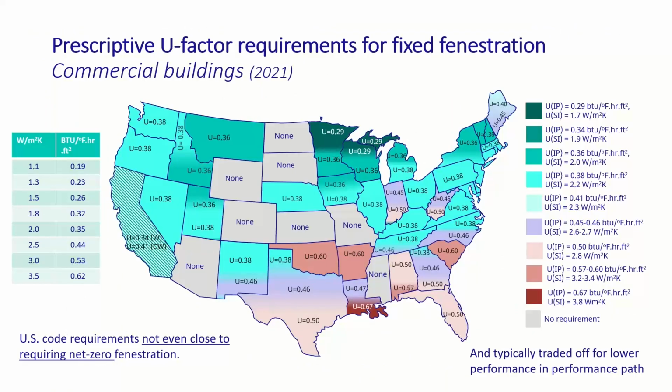So I created this map a couple of years ago to evaluate the fixed fenestration U-factor requirements by state, just so you could see the variation. Some values may have changed a bit since then, but the story is basically still the same. As you can see, the US code requirements are not even close to requiring net zero fenestration, even in the coldest climate zones. You know, the tippy top of Minnesota is at 0.29.